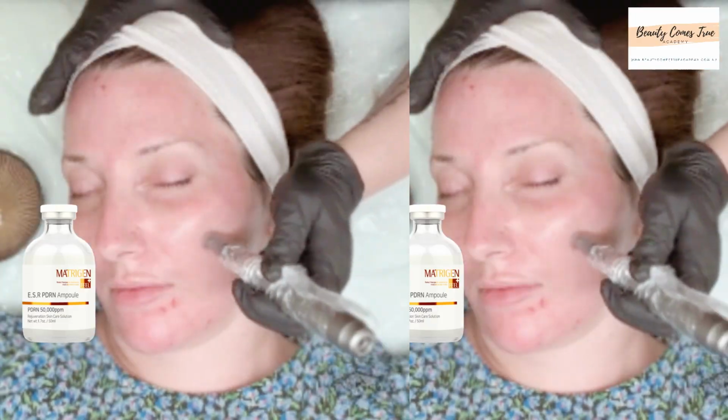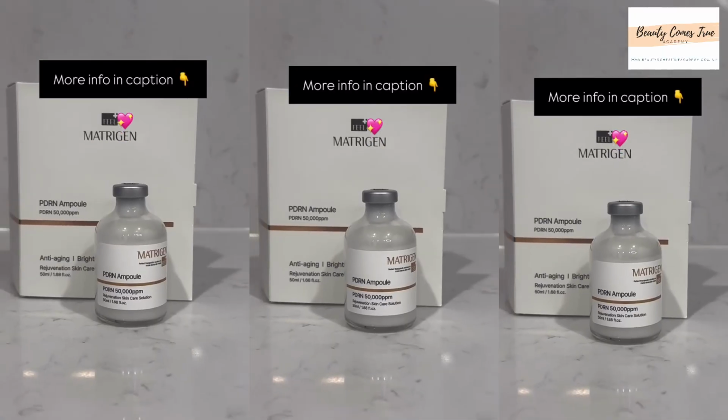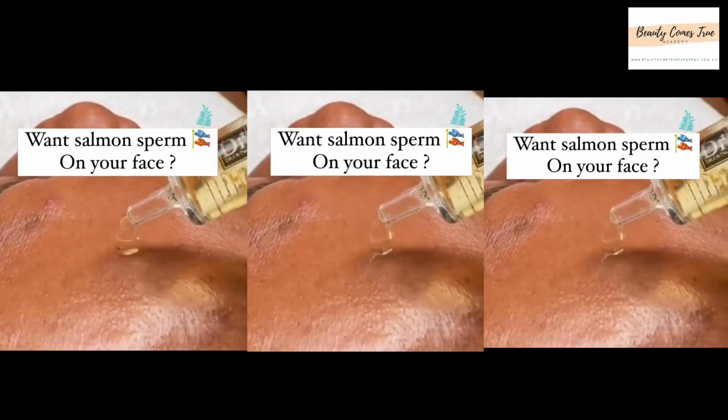This specific version is made only for microneedling and topical use. Do not inject it. It's not stabilized for injection and can cause swelling. Matrigen does have injectable grade products, but this is not one of them.